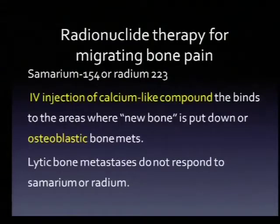And so for folks with migrating pains or pains that just don't really localize to one area, we also give those folks an IV injection of a radioactive calcium mimetic. Right now we're using samarium, but we're really enthusiastic about the new kid on the block, radium-223. And the caveat here is that the bone mets have to be osteoblastic, and of course prostate cancer, most of those metastases are highly osteoblastic and would incorporate these calcium mimetics quite easily.